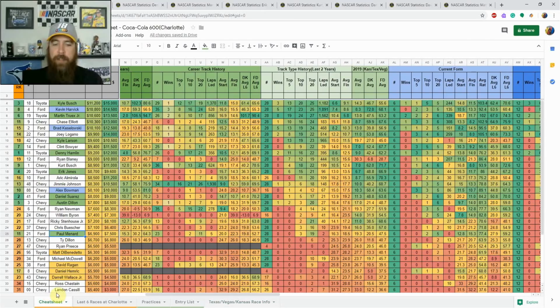From a fantasy perspective, this race has been like a one dominator race, which is one driver leading 100 plus laps in 5 of the last 6 races here. Adding to that, there's only been one race in the last 6 where more than 2 drivers have led 50 plus laps. I could see more of the same this week, despite the new rules package. We've only seen 2 drivers in each of those races, Kansas, Texas, and Vegas, lead 50 or more laps. Kevin Harvick did lead 100 in the last race, so keep that in mind there as well.